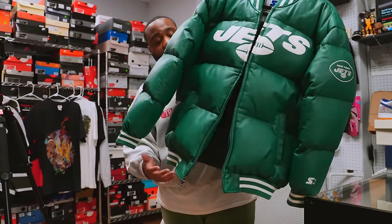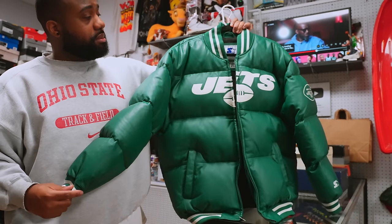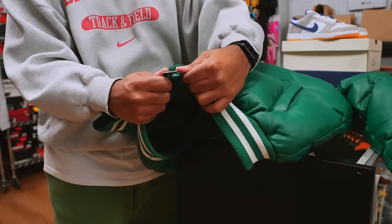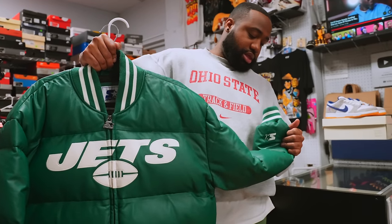Like I just said, it looks like it runs big. It is a medium, a hefty medium. It looks like it'll fit me. So I'm probably gonna take pictures of this tomorrow and get it up on eBay. And I like how it's not buttoned, it's zippered. Which is really fire. If you're a Jets fan out there, definitely a piece you should have in the collection.